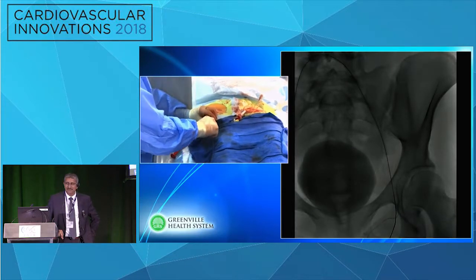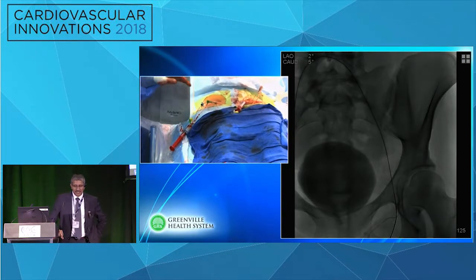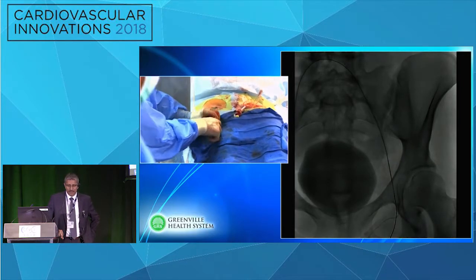6'6" or longer. 6'4" is fine. I need a long one. Give me a long one, one that's like 6'6", 6'8", please.